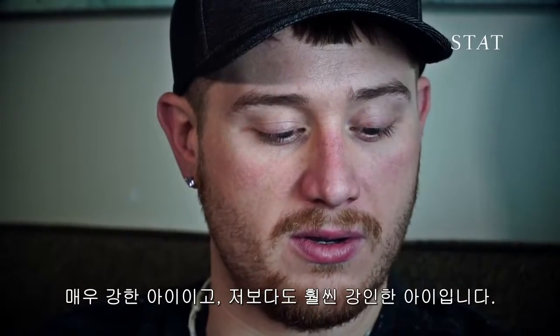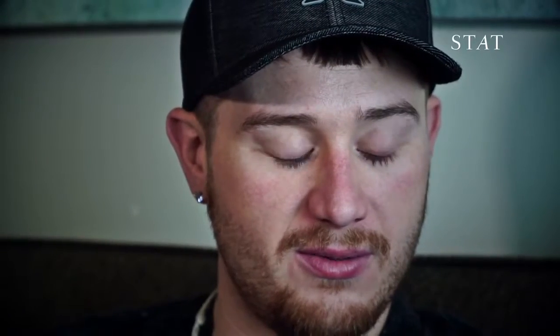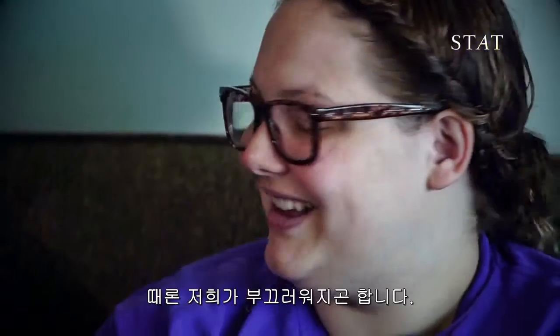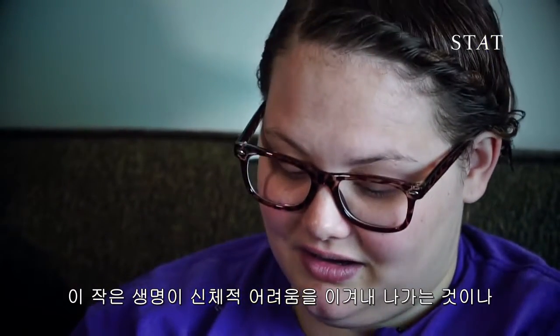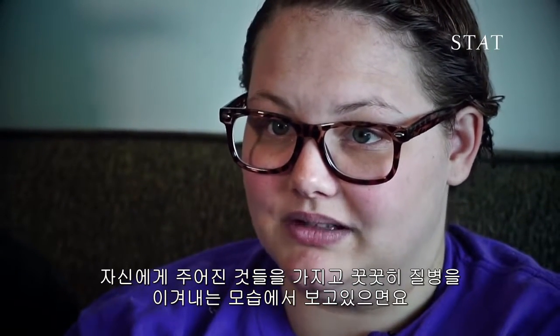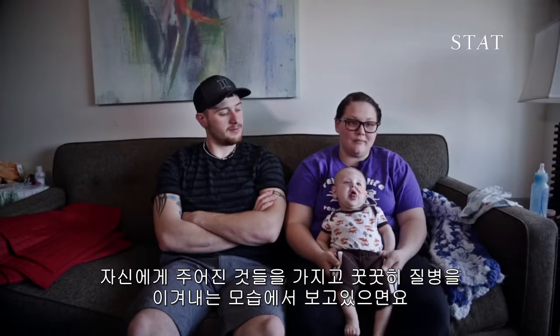He doesn't know, but he's stronger than I am. All I have to do is look at him to keep going when the motivation isn't really there. I think he's going to put the rest of us to shame as far as taking things in and being strong and knowing how life goes. I think he's going to be one of those ones that'll just take it all in and be happy with what he gets.